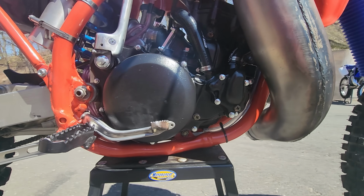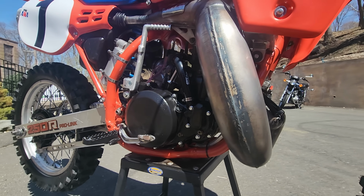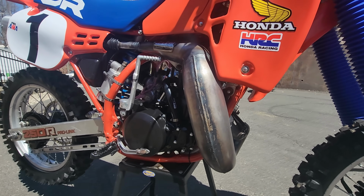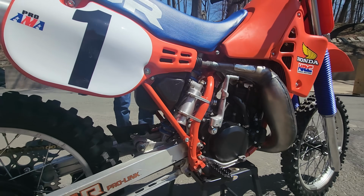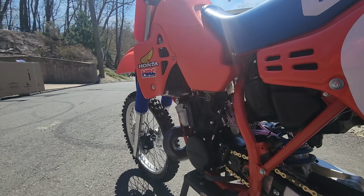And the subframe, the engine was taken right down to the crank. The cases were split and inspected. He put new crank bearings in it, new crank seals in it, new base gasket, new head gasket, brand new bore, brand new Wiseco piston and rings. Of course, a new spark plug. And as I mentioned, the brand new Keihin Air Striker carburetor. The ATAC valve was removed, completely dismantled, cleaned, and replaced.